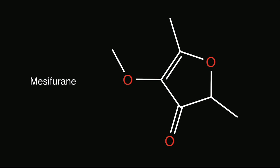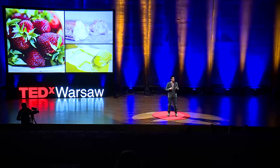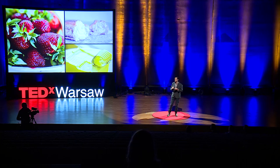So let's take a look at one of these aromatic compounds to see and understand how they work. This is mesofurane. Now, it looks like your average drawing of a molecule, atoms and bonds, whatnot. But if you could smell a bit of mesofurane, it smells like freshly baked bread and butter. It's delicious. I like to dab a little behind my ear sometimes. My wife loves that. But what's really interesting about mesofurane is that it's one of the key aromas and the flavor of strawberries. You see, sometimes it can take hundreds of aromatic compounds to make a single flavor.